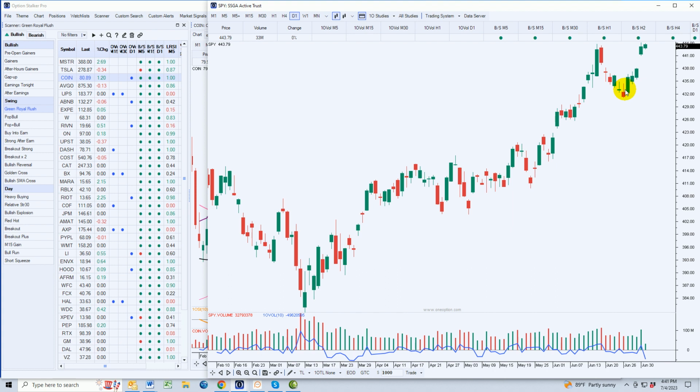And so we were aware of that. We were waiting for the pullback. And now we've been taking bullish positions, and the market is testing this relative high. I think it's going to continue to float higher.